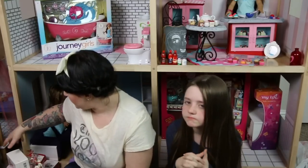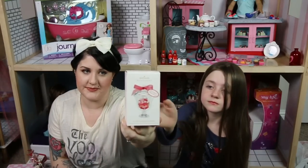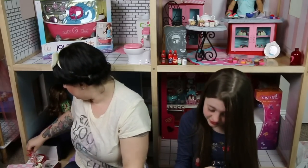So the next thing we'll show you is the Hallmark store. I went into the store, all the ornaments right now are 75% off because it's way after Christmas, so you can find ornaments from all these different years, and a lot of Hallmark ornaments are perfect American Girl sized objects. Mm-hmm. So the first one we got was this one right here, and it's called It's All Good at Grandma's. And oh, that's actually really cute.